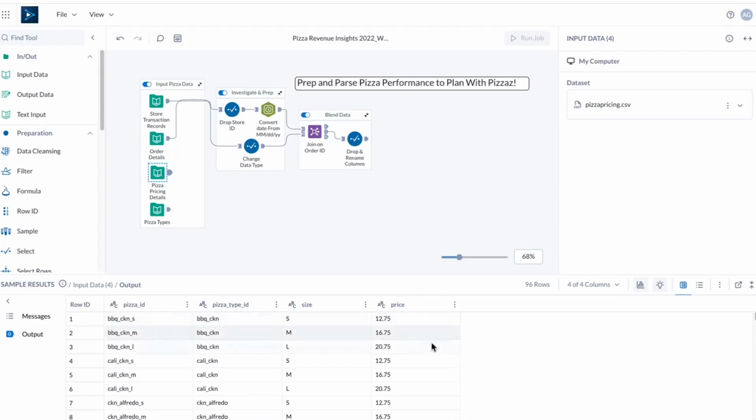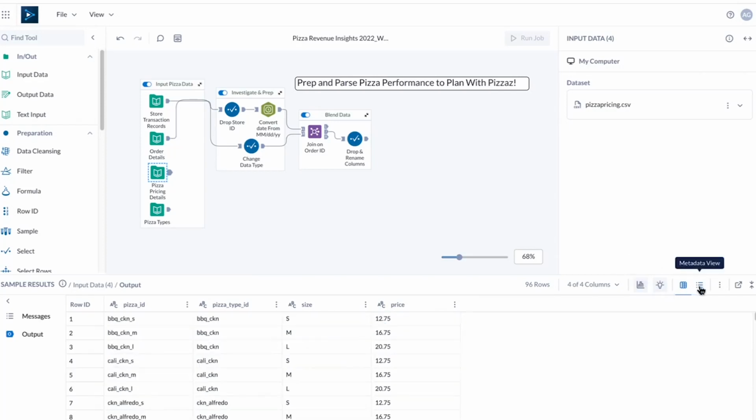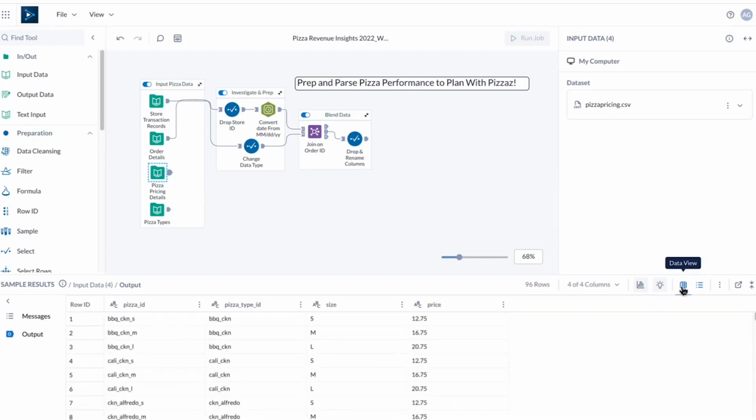It actually shows you a preview of the data in this window as you go. It has a few features for understanding the data you're looking at. So you have our data profiling feature here. Looks like that green bar tells us that our data quality is looking pretty good, no null values there. You can also look at your metadata. So we can see here right off the bat that our data types are strings, and we can see that we're going to need to change that price from a string. So I'm going to show you how to do that actually right here in the interactive results grid.